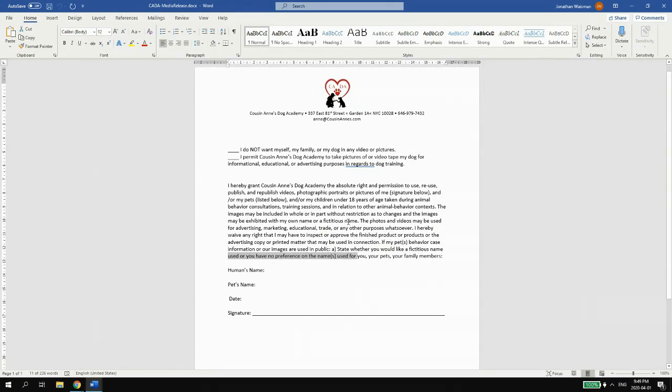So it looks like this is a whole. Yeah, this is one of the forms that I copied. So there was a template. I'm just saying, waive any right that I may have to inspect or approve the finished. So it looks like two parts, maybe from two different documents, actually. It could be. That's totally possible.